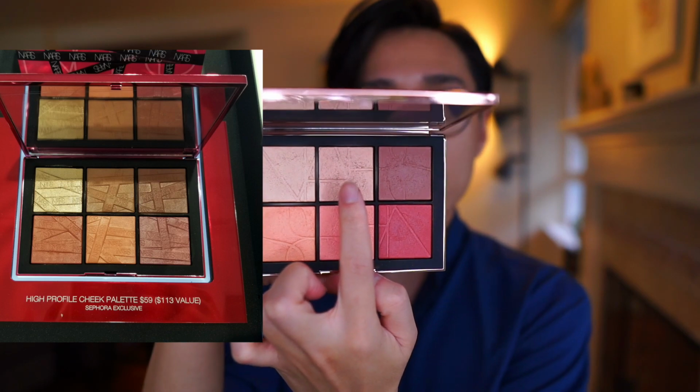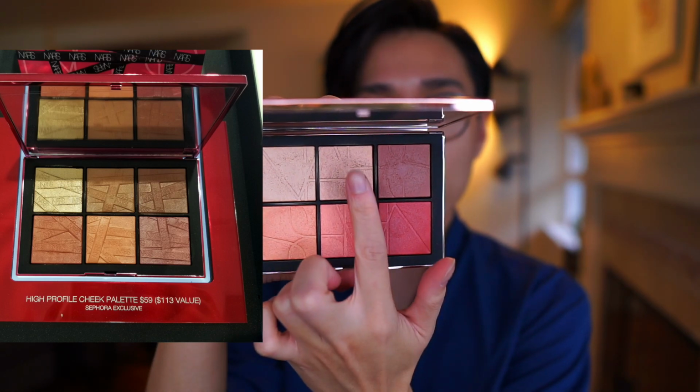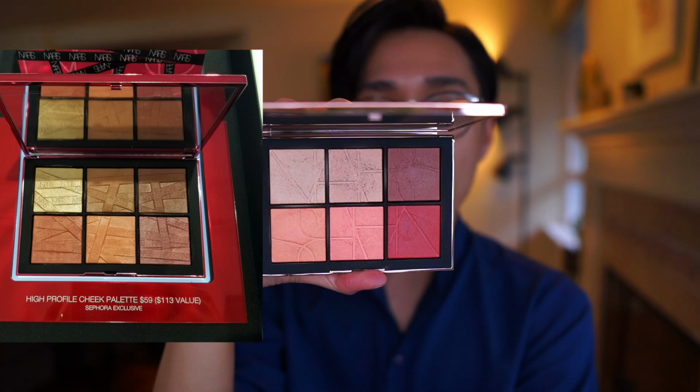I have here the Orgasm on the Beach palette. They do look, however, very close to one another. Like the shades could be interchangeable in my opinion. Definitely not exactly the same. There's this kind of deeper highlighter that looks like the first shade in the new high profile palette.